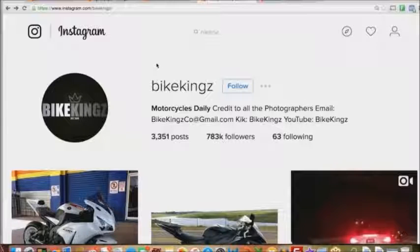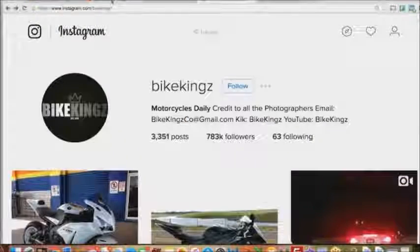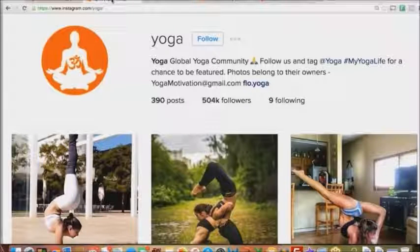All these people are probably interested in biking if I had to guess. Then there's a yoga account here that was on the screen as well that you can take a look at that has all yoga-related stuff. Now, these are just some examples, guys, of some accounts here, but really there's any niche you can possibly think of on Instagram. It's not just these.